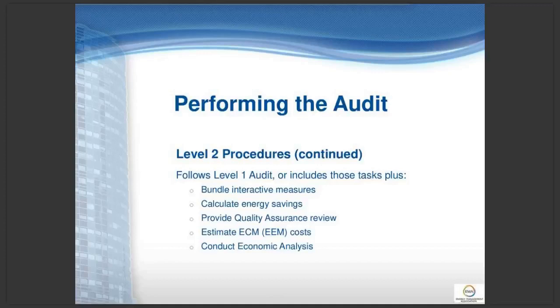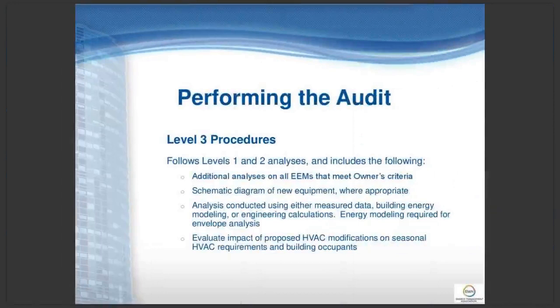Well, then if you're also looking at changing out some of the central equipment, chillers, boilers, or whatever, you've got to understand that if you reduce the load, then you're not going to have the same savings you would have had if you had just simply replaced it in a building of the same envelope. Calculate the energy savings, again, estimate the cost, and then conduct what we call the economic analysis.